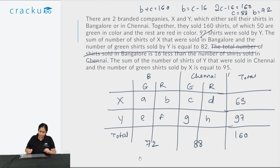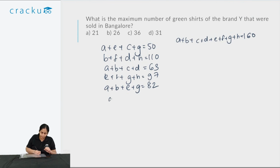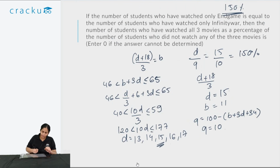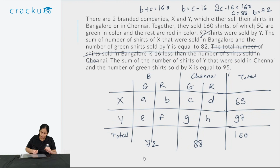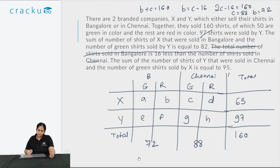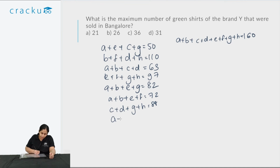Total number of 160. So again, A plus B plus E plus F is 72. And C plus D plus G plus H is 88. Okay, so this information I've also coded in. The sum of the number of shirts of Y that were sold in Chennai, so that is G plus H, plus the number of green shirts sold by X is 95. So A plus C plus G plus H is equal to 95.